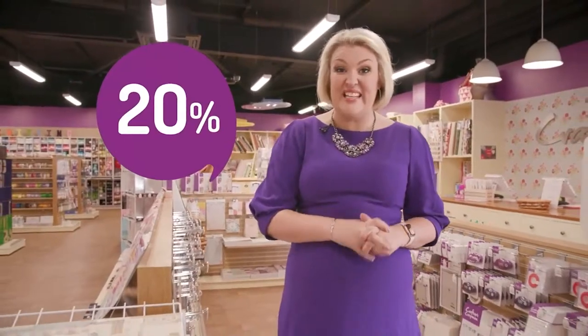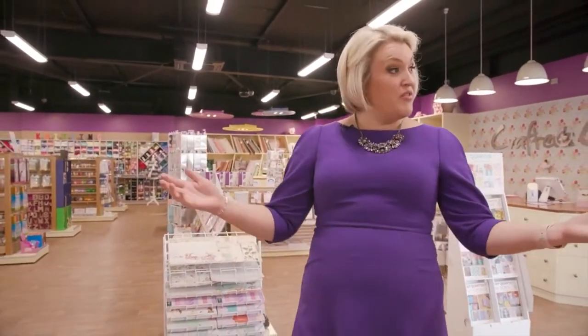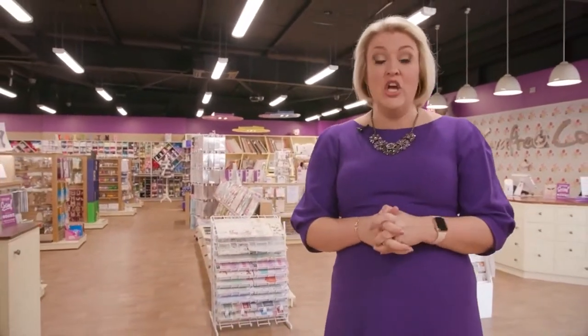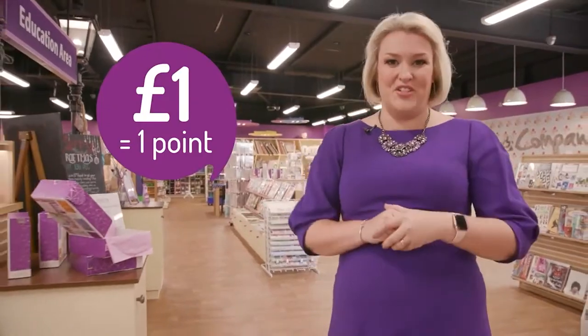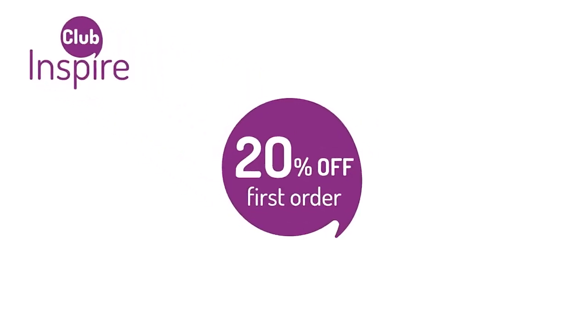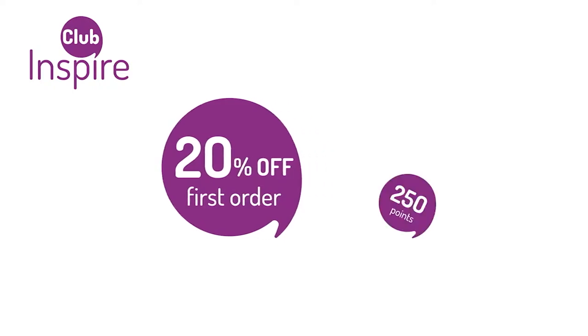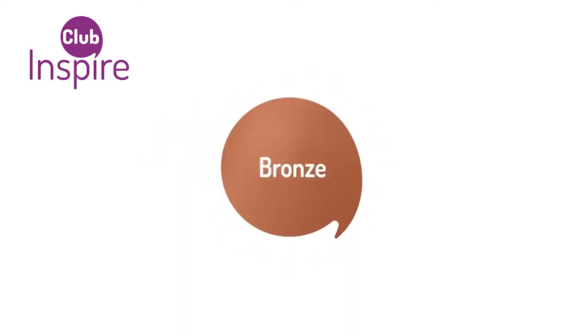Welcome to Club Inspire, our free loyalty club. As a member of the club, you can save up to 20% every time you shop with us. For every pound you spend, whether it's in one of our stores or on our website, you'll collect one loyalty point. The more points you have, the more benefits you'll receive. As a welcome present, we'll give you 20% discount with your very first order. Once you place your first order, you'll be given 250 points straight away, making you a bronze member.